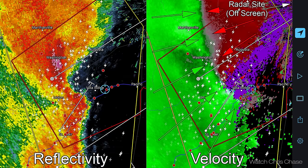Sometimes, you'll see purple in a velocity image. The purple color means that the radar can't determine velocity in that area due to a phenomenon called range folding, so we're not 100% sure what's going on under the purple blob, though we can look at the areas around it and get an idea.